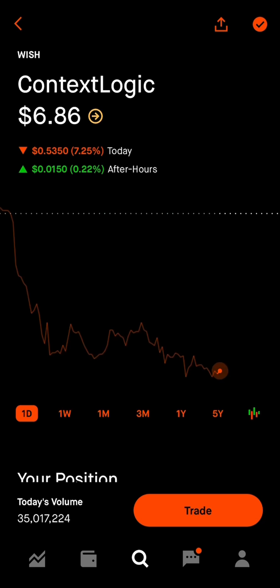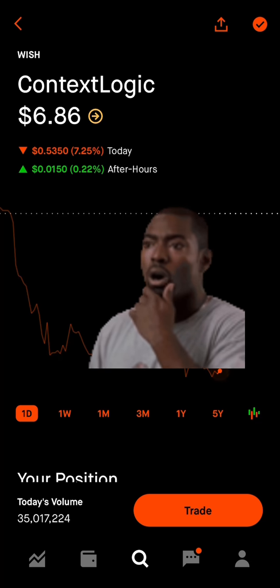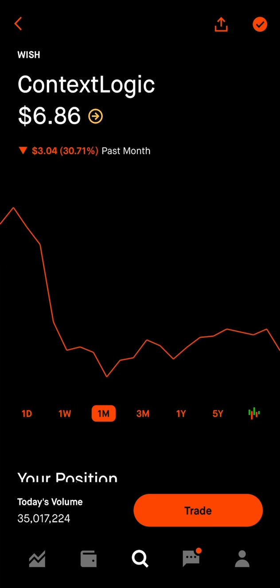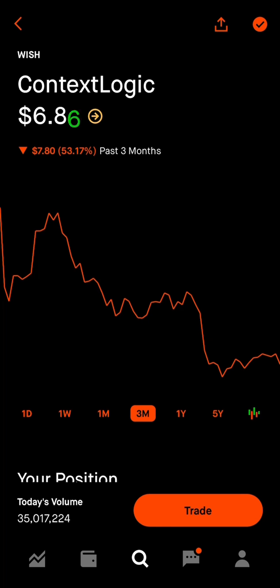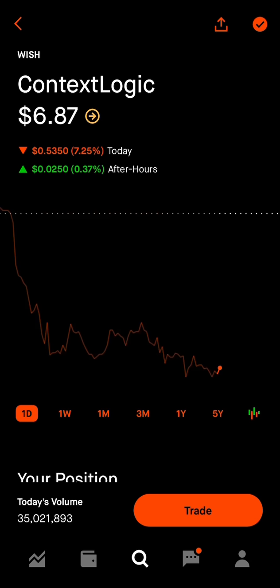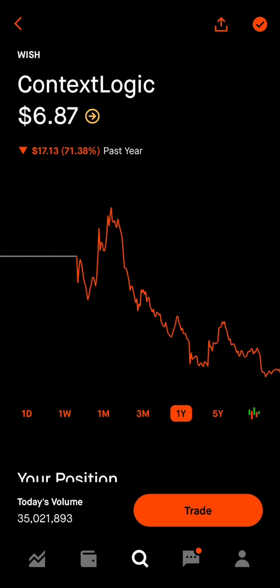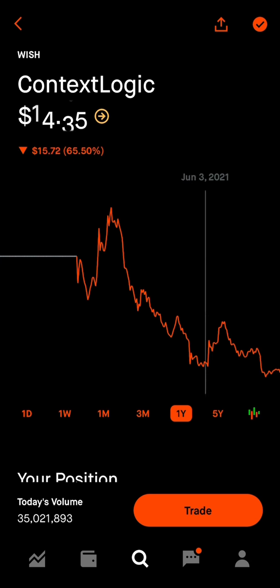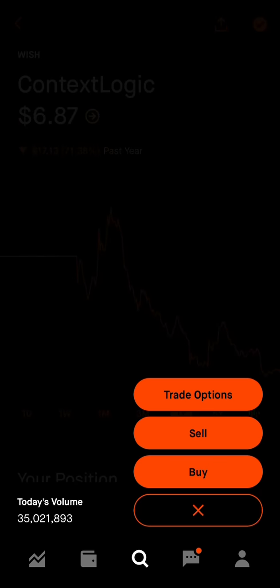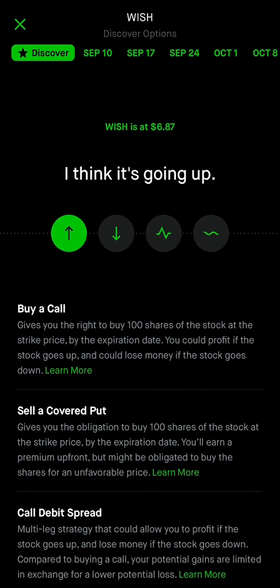Now look at that. Wish is down 7.2% on the day, which is a huge downward movement. Don't get that mistaken. Down 7% on the week, 30% on the month, and 53% in the last 3 months. Again, I think that this is a great one to start swing trading, especially when it's below $7 per share. I'm going to start loading up on shares for myself, and I'm going to press trade options if I want to be a little bit more risky.